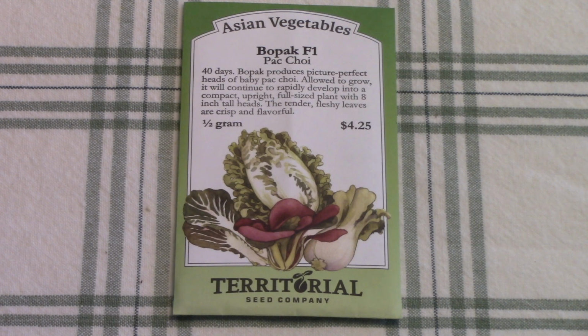So this is one of the new things this year, and that is Bopak, which is a Pak Choy, and it is a baby Pak Choy that will be growing. It says it just takes 40 days, and we thought, boy, that would be really good in stir fries.